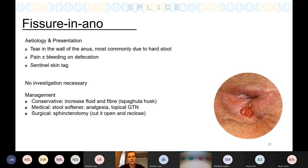You don't need to investigate this. Again, if you have PR bleeding in an older person, maybe you want to err on the side of caution. But as far as diagnosing this is concerned, you can just have a look and be sure of your diagnosis. So the conservative measures are the same as those for hemorrhoids. You want to improve the quality of feces, so fluid and fiber. The goal of medical management here is slightly different. It's to improve the healing process. So that's where topical GTN comes in.